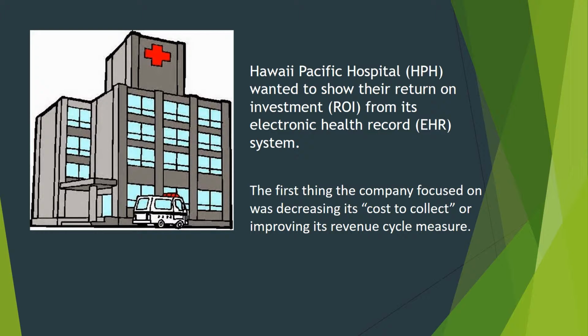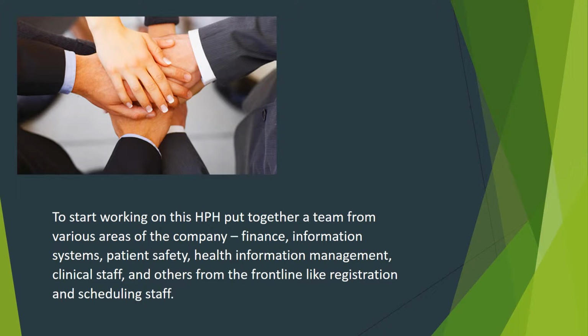Hawaii Pacific Health wanted to show the return on investment from its electronic health record system. The first thing the company focused on was decreasing its cost to collect, or improving its revenue cycle measure. To start working on this, HPH put together a team. The team was from various areas of the company: financial, information systems, patient safety, health information management, clinical staff, and also others from the front line, like registration and scheduling staff.